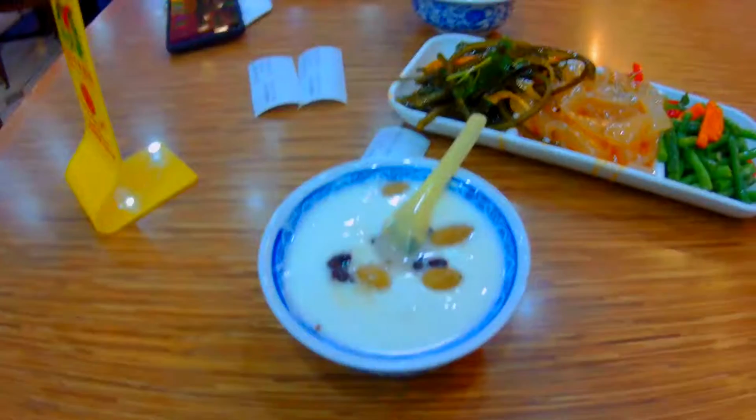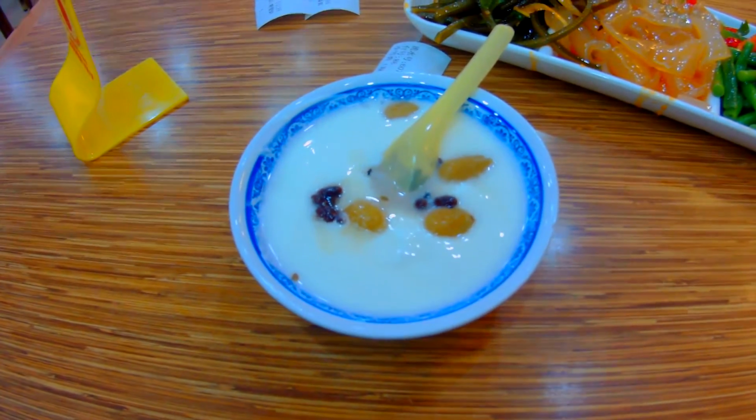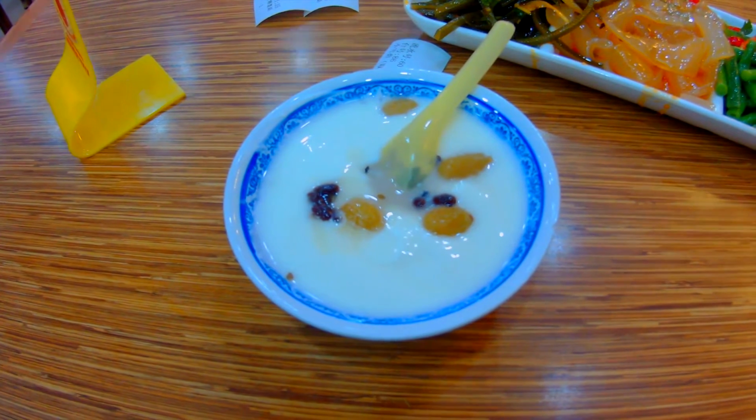Look at a yogurt dessert. I can't wait to eat this, so I'm going to go ahead and eat this yogurt first off.